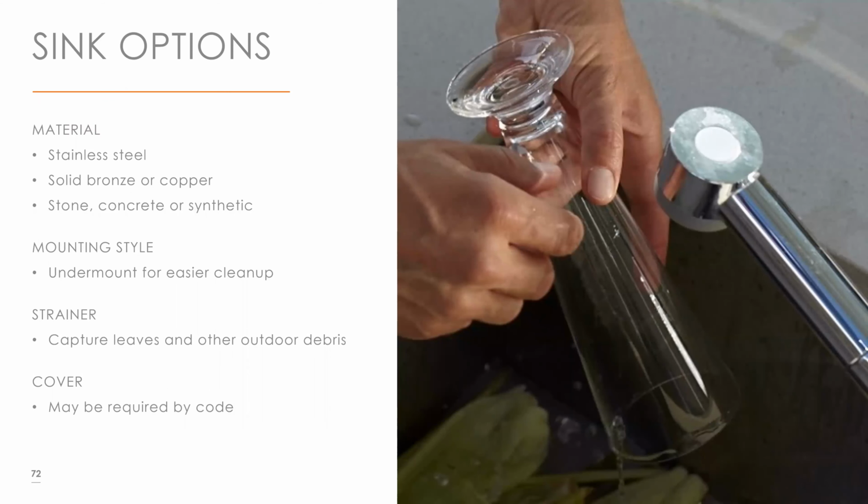When it comes to sink options, stainless steel is kind of the default choice. Solid bronze or copper sinks are a great way to soften the look of some of the stainless steel components in the outdoor kitchen. I would encourage you to go with solid bronze or solid copper as opposed to any sort of plating or synthetic finish or artificial finish. Stone and concrete sinks are fantastic. Synthetic sinks, some of them I've had real good luck with. The Silgranit 2 from Blanco Outdoors has held up well for me. Mounting style, you want it undermounted outdoors just like you do indoors for easier cleanup.